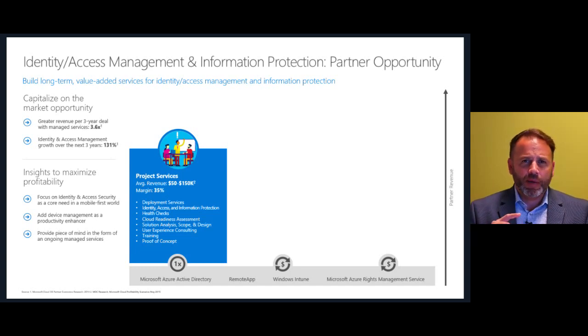You want to talk about adding a mobile device management center so you can manage all the different devices. And I think providing a managed services type of environment, where you're actively ensuring those types of things, is really where the partner opportunity is. So what we like to do is we highlight.